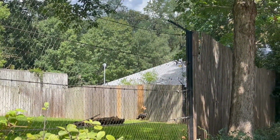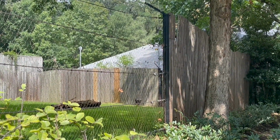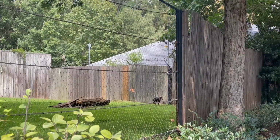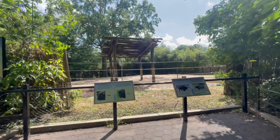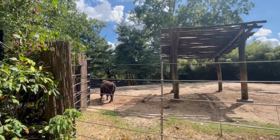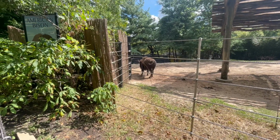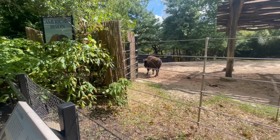So for those of you that watch the Animal Kingdom shows on Disney Plus, look at it. They have a giant Abyssinian ground hornbill here, and he is so cool. Here's our bison. We have Gally and Lucy. Gally's on the other side. You can see his tail a little bit. They're not as big as I thought they would be.